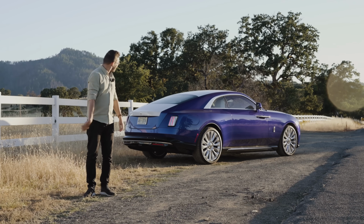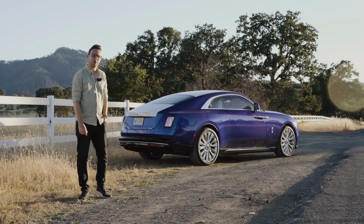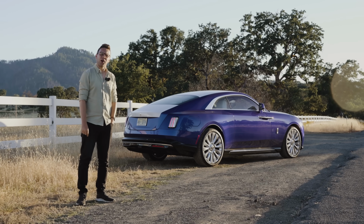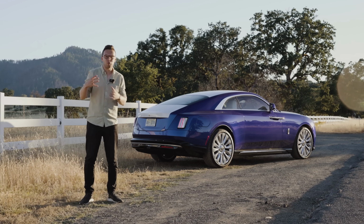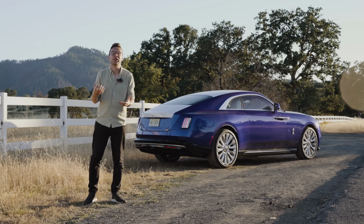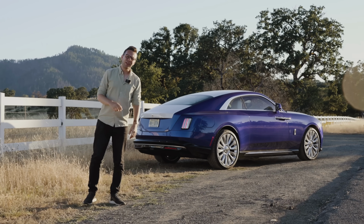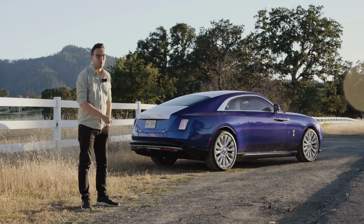I wasn't sure about the Spectre, but after a couple of days in it, I reckon that Charles Rolls and Henry Royce would adore that car, and they'd be very glad that their company is in safe hands as well, because while a lot of car companies are wrestling with how to transplant their values into a battery-powered future, well, I think an electric future is going to suit Rolls-Royce very well indeed.